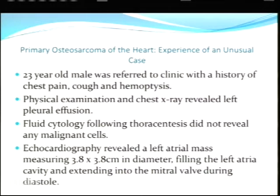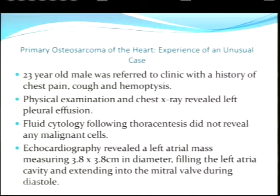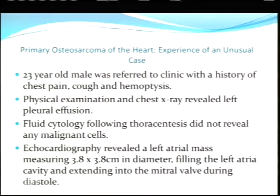This is another case of a 23-year-old male, with primary osteosarcoma of the heart. He presented to the clinic with a history of chest pain, cough, and hemoptysis. Chest X-ray revealed a left pleural effusion. The cytology from the fluid did not reveal any evidence of malignant cells.